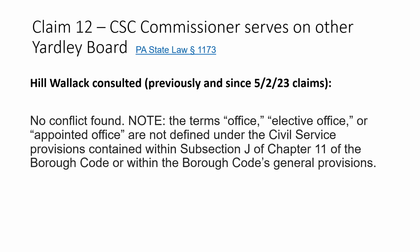Next slide. Claim that the CSC commissioner serves on another Yardley Borough board. Again, we previously consulted with legal counsel. We consulted with them again. No conflict was found. Note that the terms office, elective office, and appointed office are not defined under the civil service provisions contained in the PA state law. Final slide.